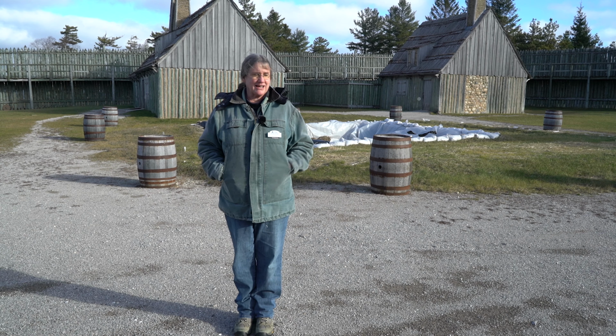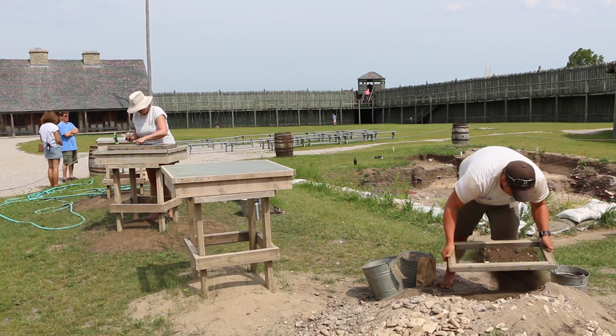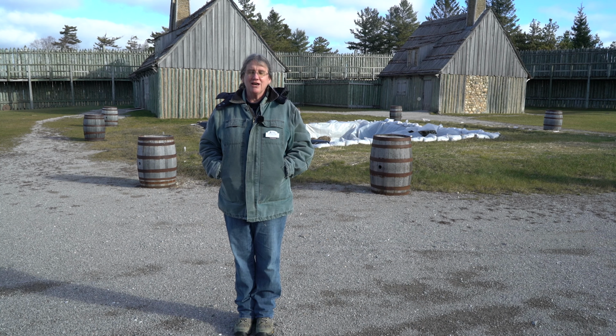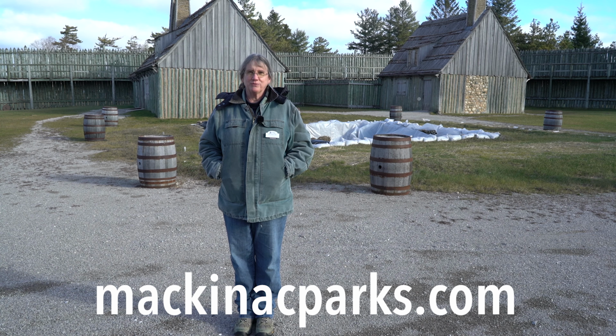The excavation site is right in the middle of the fort. We certainly invite you to come visit us next summer and see the archaeology and see all the wonderful programming that we have. But even if you can't make it to Northern Michigan, we encourage you to explore more at mackinacparks.com and click on the Explore at Home tab.